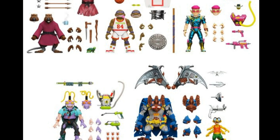So what we are getting is Slammin' Dunk Dawn. We're getting the Zack the Neutrino, which looks really cool. We're getting Splinter Flocked, a flocked Splinter. That's cool. We're getting Scumbag. Scumbag's going to be $65. So far, the rest of those were $55. Scumbag's going to be $65. And then Wingnut and Screw Loose is going to be $75.